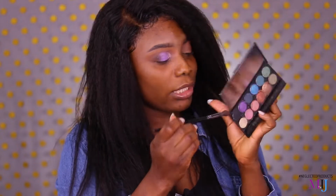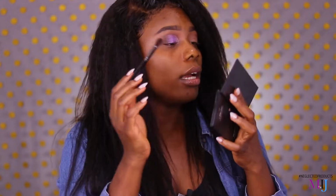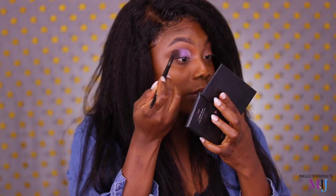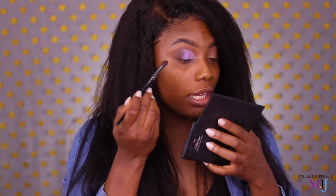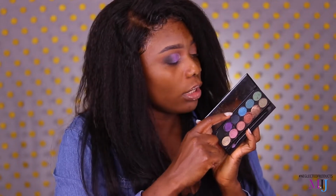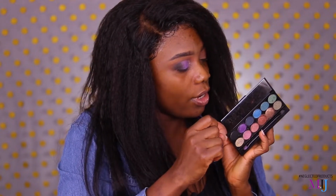I'm actually gonna use this black shadow. Let me see how intense it is. And I'm going to just tap it right here and just deepen this outer edge a bit. How's that? That's not bad, is it? This shade, I did not touch at all. This one, this one. I don't even think I swatched it. Okay, all right. Oh, what am I doing?